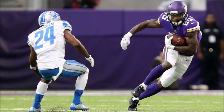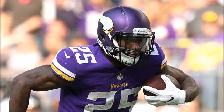Yes, they would bring someone in to be used in the receiving game, but he 100% would lead this team in touches. And the running back on the Saints leading in touches, that's an every week start regardless of matchup.